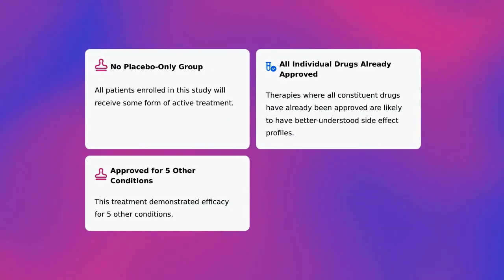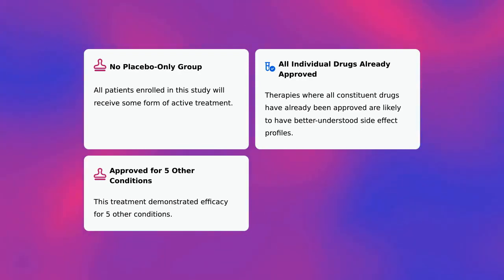There are 3 notable highlights for this trial. 1. No placebo-only group. All patients enrolled in this study will receive some form of active treatment. 2. All individual drugs already approved. Therapies where all constituent drugs have already been approved are likely to have better understood side effect profiles. 3. Approved for 5 other conditions. This treatment demonstrated efficacy for 5 other conditions.